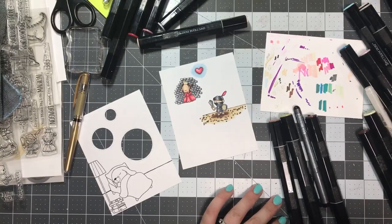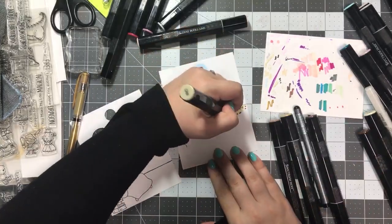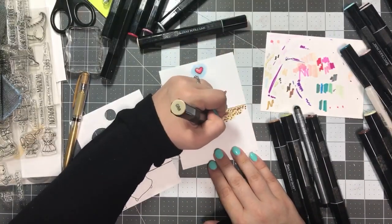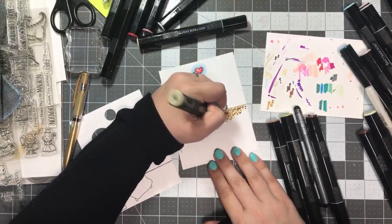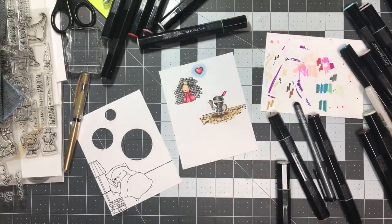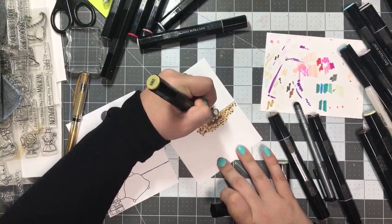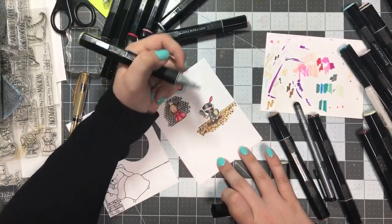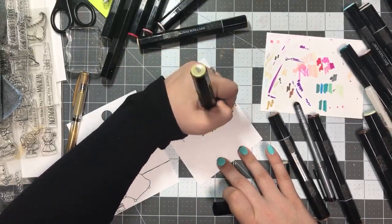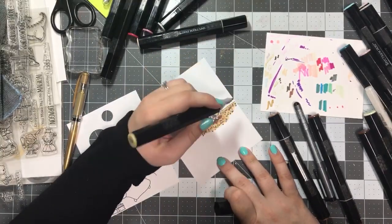All right, GB, I think I like GB8. Oh yeah, GB8 is good. That's a nice golden kind of color. And then once I get all these colored dots, I will go back with my light color, which was EB2, and blend it, number one, but number two, I will go over top of those dots of color so that they're not so dot looking. It kind of helps to blend out the color a little bit.